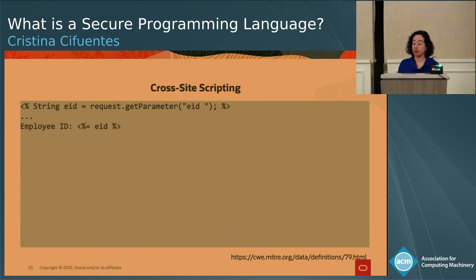Okay, let us look at cross-site scripting. In this case, we're looking at JSP code, a very small fragment. With cross-site scripting, the attacker injects malicious code into an otherwise benign website, right? And because the website executes the code, that is where the actual injection can happen. In this piece of JSP code, we take an employee ID through an HTTP request, that's our EID, and then we display it back later on. You have that in this statement.